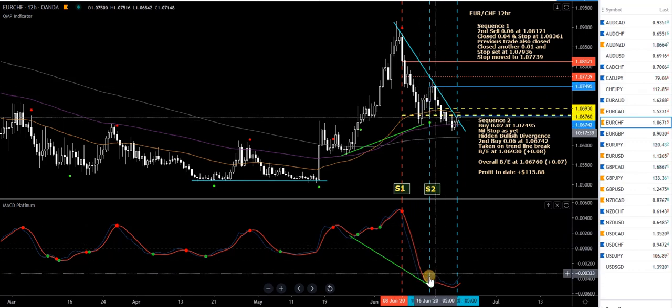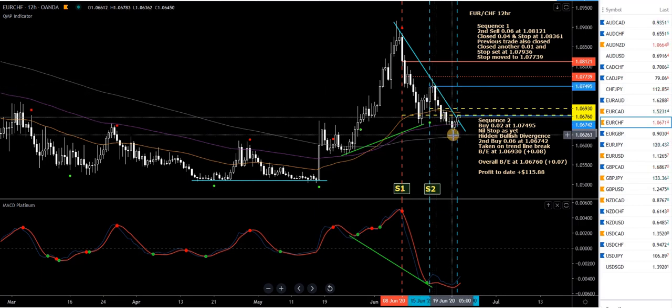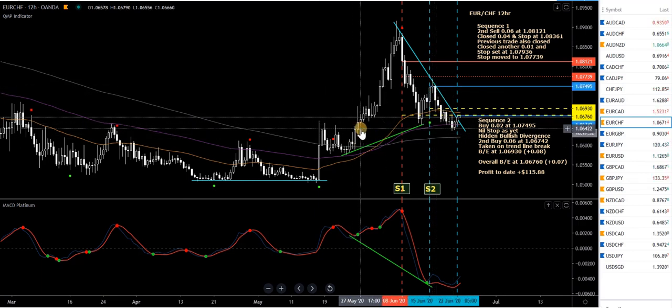You can see the MACD Platinum's a long way below the zero level. The buy was taken there and it's just gone straight against me. But you can see these green and red dots. They're my buy and sell signals.